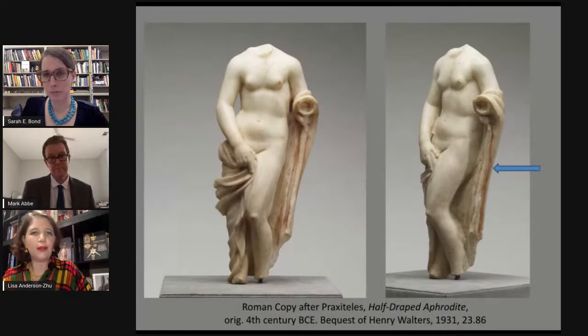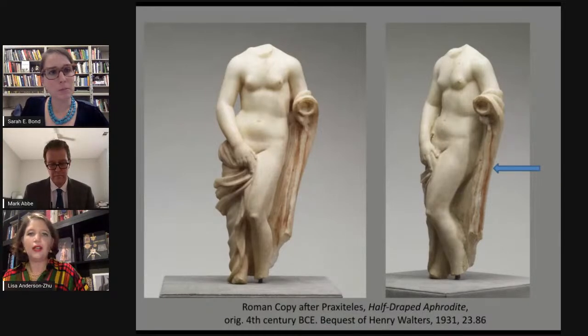The idea of painted marble statues might be surprising and new to you. Yet Greek and Roman authors wrote about painted sculpture, and the preserved traces of color on statues like this one verify that fact. The blue arrow here points to traces of the red paint that would have originally covered Aphrodite's drapery.